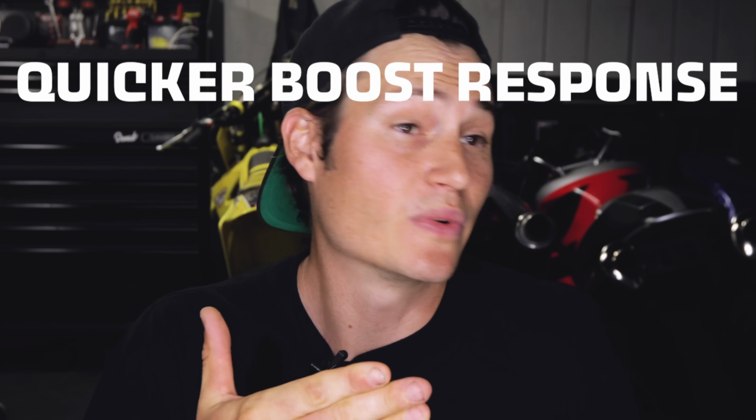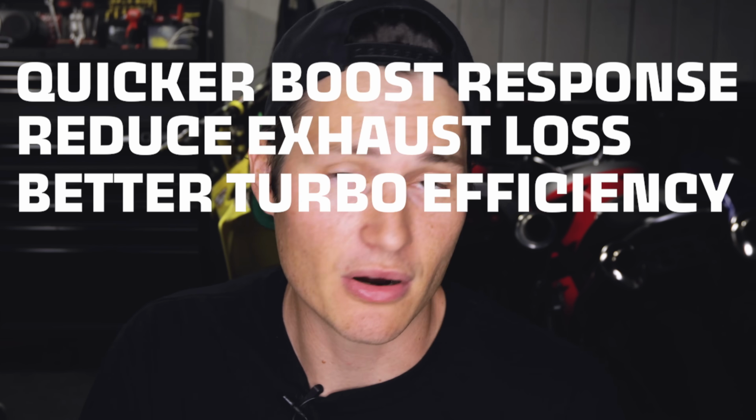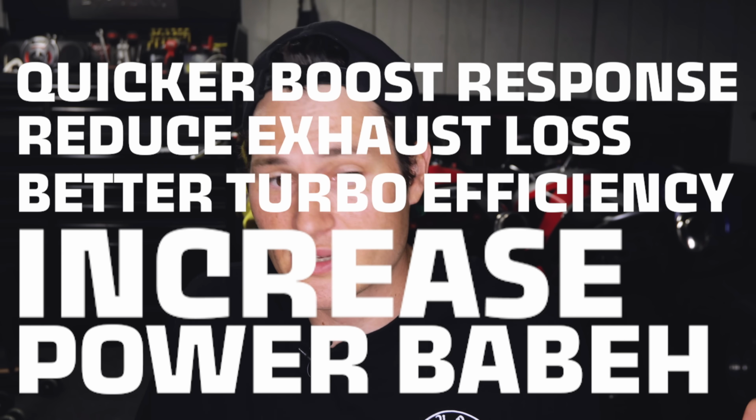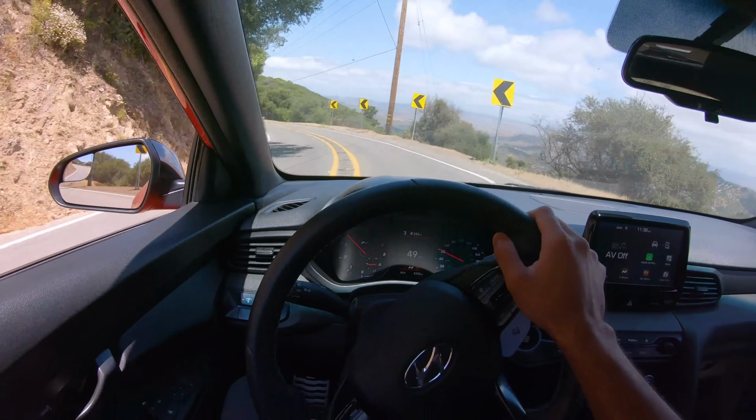So what does all this mean, Jerry, Barry? Well, it means you can get a quicker boost response, you reduce exhaust losses due to mixing, which we just talked about, you increase your turbo efficiency, and you increase power across the entire rev range. Bingo, bango, django, you're on your way to delivering more of a natural aspirated feel to the driver. So that's the first way they tackled the demand to create a more naturally aspirated engine feel.